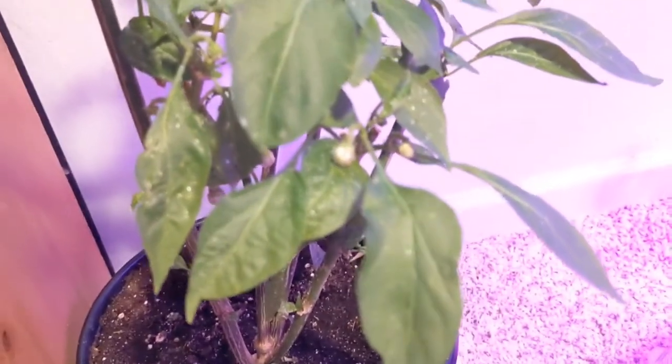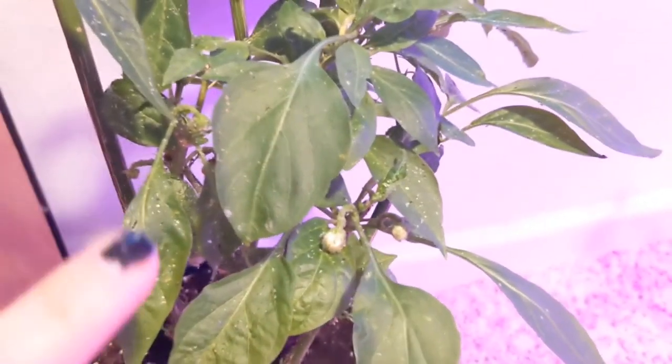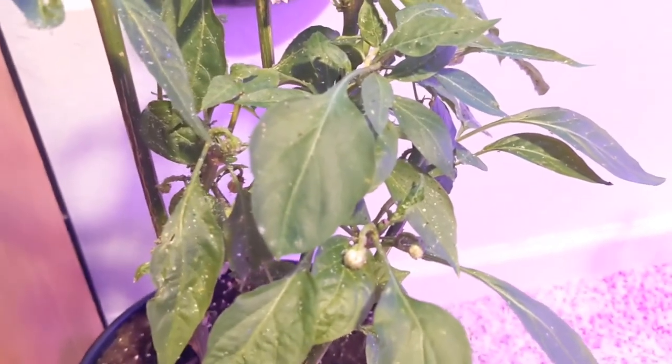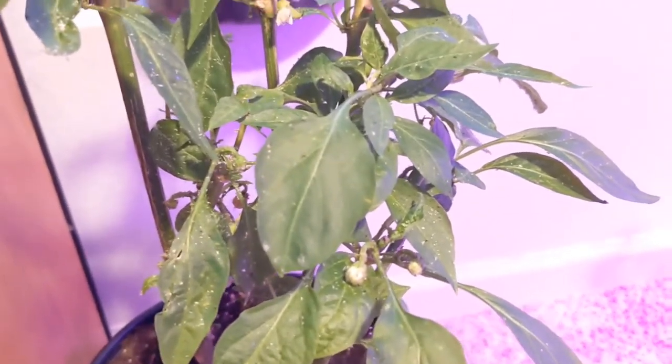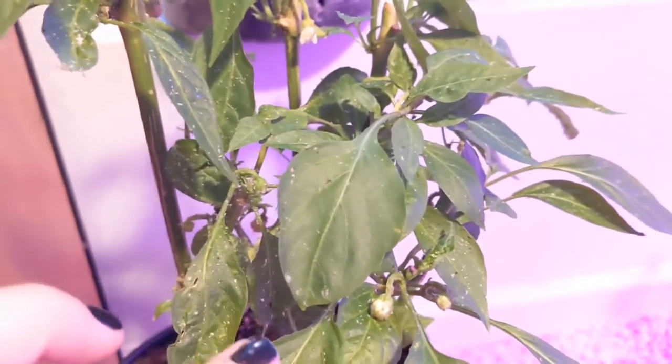And that's what ants are really attracted to. I don't have ants in here, thank goodness. But outside, ants farm aphids, and so you usually have aphids and ants together. That's usually a pest that you'll have in your garden together. And you don't want the aphids, so you don't want the ants.